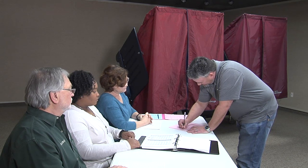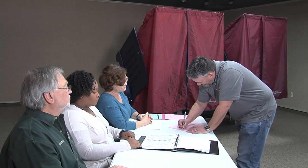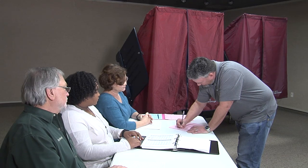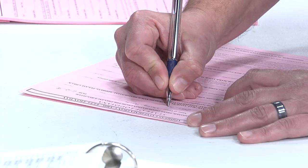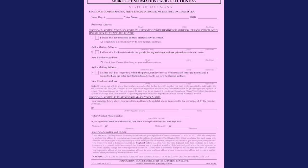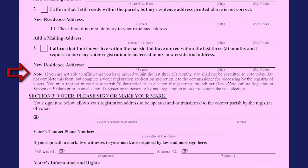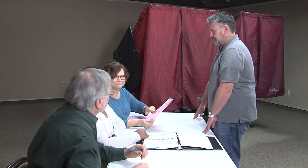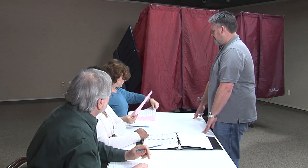Each year, the registrar conducts a canvass to confirm each voter's address, and if the address is not verified during the canvass, it must be updated or verified before voting. If a voter moved out of the parish within the last 3 months before the election, they may provide their updated address and vote. However, the form instructs the voter that if they cannot affirm that they moved within the last 3 months, they are not to vote.